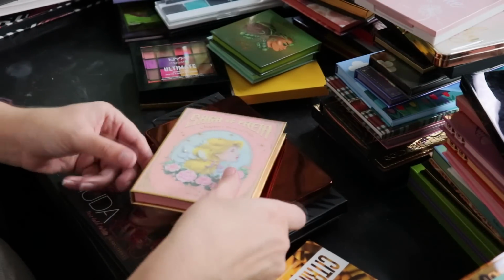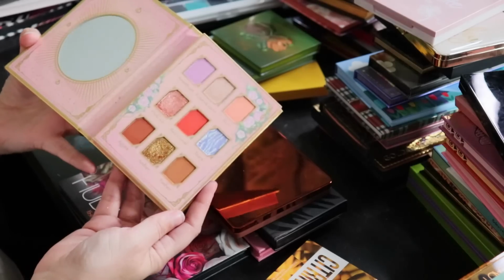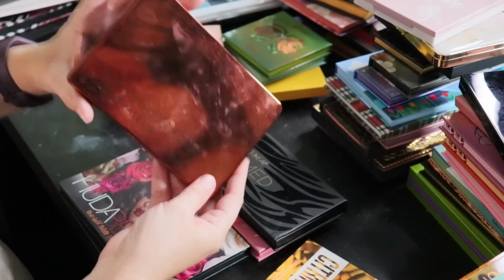Okay, this one here is from Odin's Eye. I'm keeping the other two from the Saga of Freya, but this one, the color story just doesn't do it for me as much as the other ones do, so that's why I'm going to say goodbye to this one.